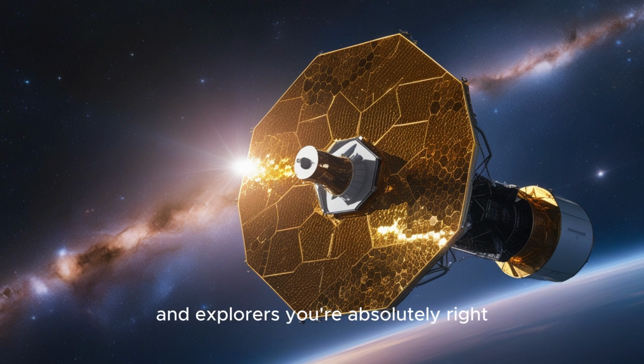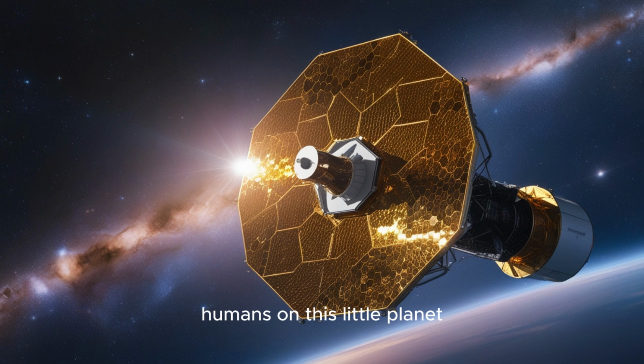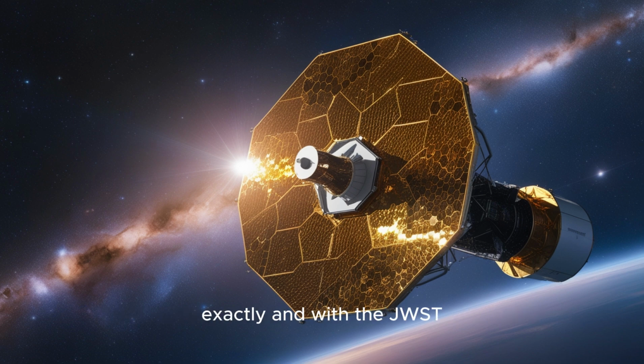You're absolutely right. And even beyond the visuals, there's something really powerful about knowing that we humans on this little planet built a machine that can look back billions of years and actually see the birth of stars and galaxies. It's a reminder that we're part of something so much bigger than ourselves. It really does give you chills, doesn't it? It's a reminder that there's just so much more out there than our daily lives, so much more to discover and understand. It makes you wonder what else is out there, what other mysteries are just waiting to be found. Exactly. And with the JWST, we might actually be able to find out.